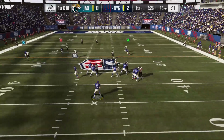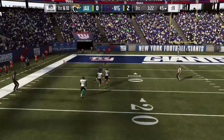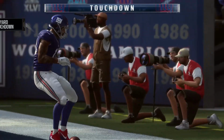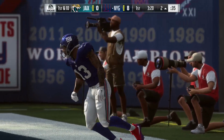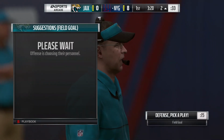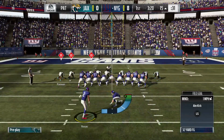They go play action here on first down. Steps away. He'll let it go deep for Beckham. Got a man, it's caught inside the 10. And he will take it on in for a Giant touchdown. Odell Beckham, 55 yards. And the Giants strike quickly here for 6 points.